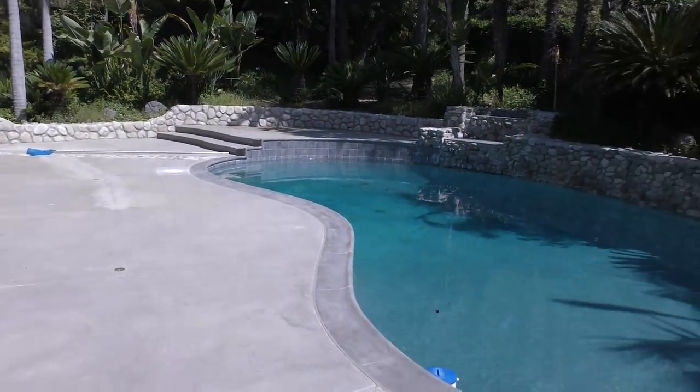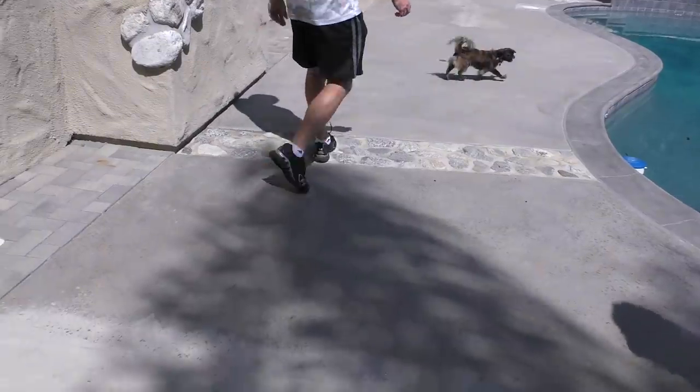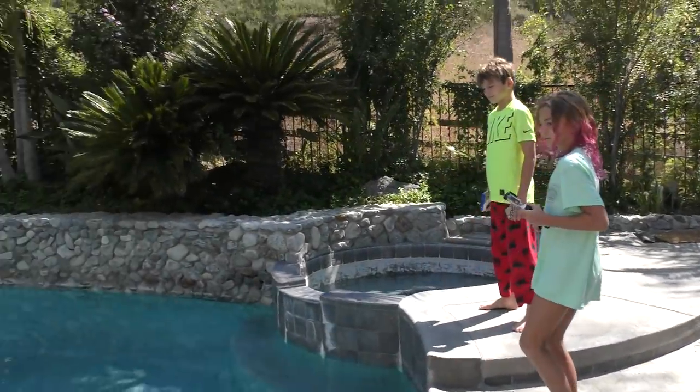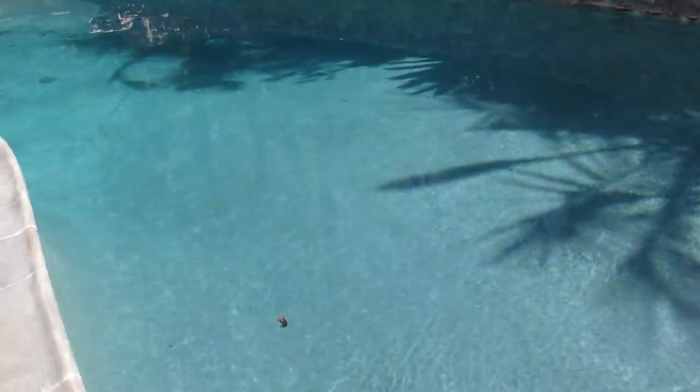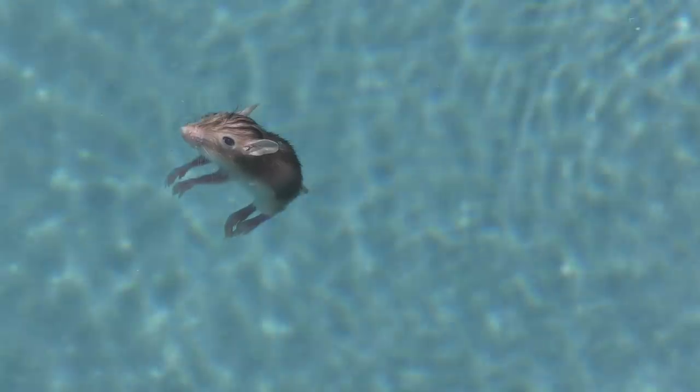So here's our pool. We have no patio furniture right here. This is the boring side of the yard. We got a hot tub. Oh no. What's that? Ew! Look it! Is that a mouse? Oops, look there. No, no, no. It's so cute though. Poor buddy. We got rats.